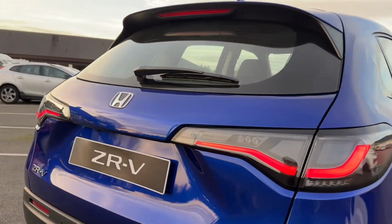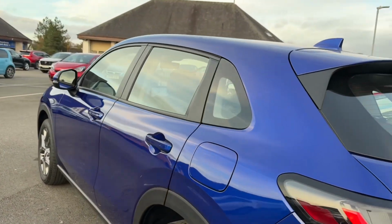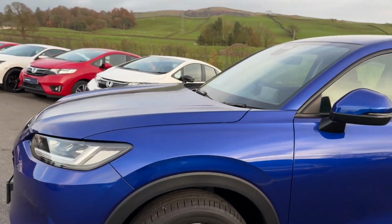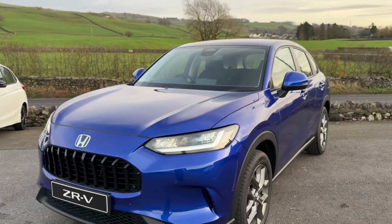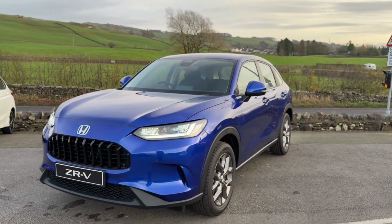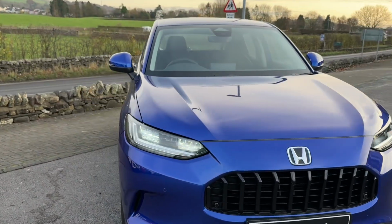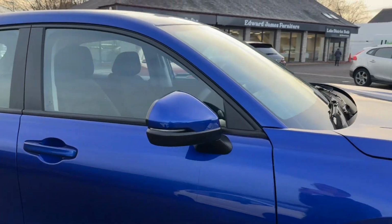If you were to order one now, you wouldn't get one of these till later in December. So this is excellent now that it's available immediately. You don't have to wait very long at all. It just needs a valet and to be registered and figure out how you're financing it, and then it's all sorted. We do also have an identical demonstrator as well, which will be available in a couple of months with a few thousand miles. But this is a brand new delivery mileage vehicle available now. I'll take you inside the car now.